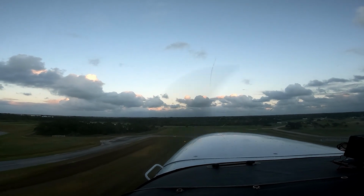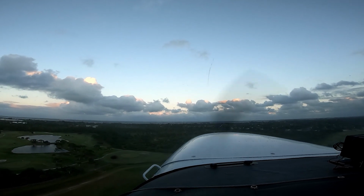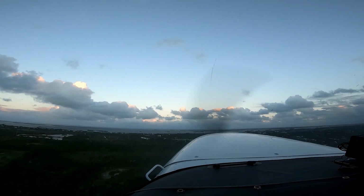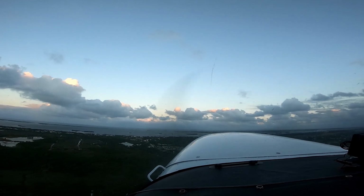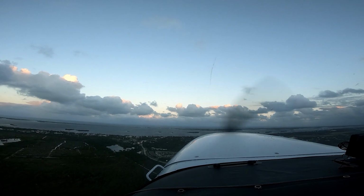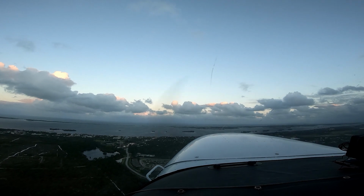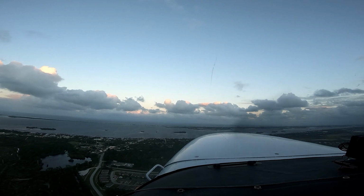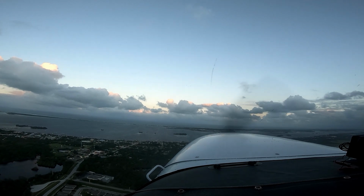What I did wrong there, aside from my approach with floating, was I dumped all my flaps out all at once, which caused me to sink towards the runway at full flaps. But I wasn't too worried about it because I had quite a bit of altitude. I was just kind of feathering the elevator to get me to level off and get into ground effect, which worked out pretty good.